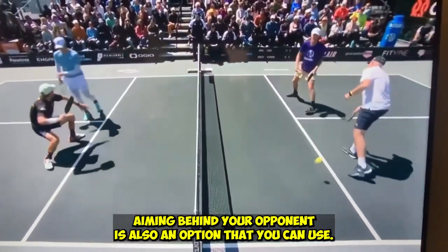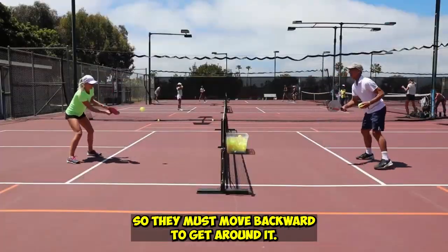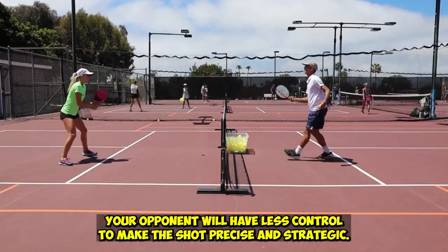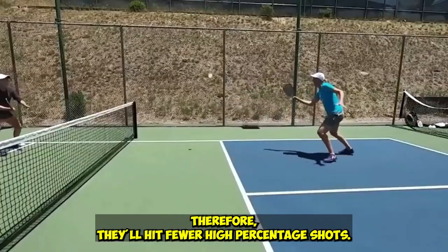Aiming behind your opponent is also an option that you can use. It's always better to get the ball behind your opponent, so they must move backward to get around it. Your opponent will have less control to make the shot precise and strategic if it's difficult for them to return the ball safely. Therefore, they'll hit fewer high-percentage shots.